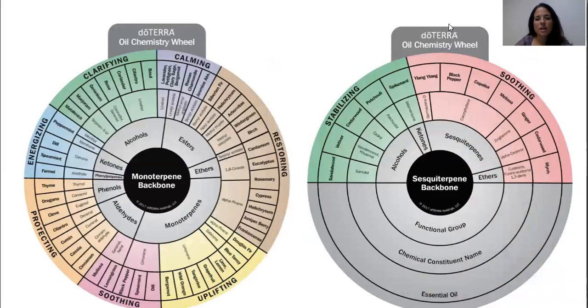Okay, so here's the oil chemistry wheel that you've seen before. You can download this on doTERRA.com, and if you just search for the oil chemistry wheel, this will pull up, and you'll be able to print it if you want to hang it up in your office or in your home somewhere. Basically, it shows us where the oils land chemically.